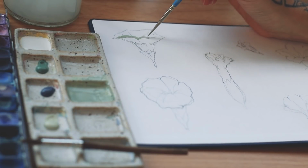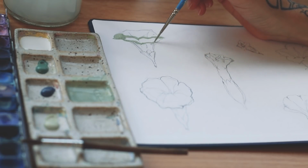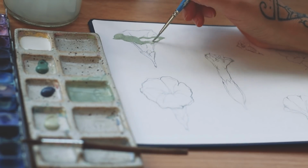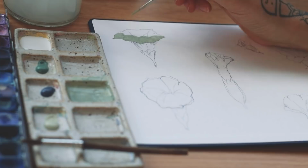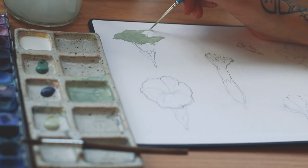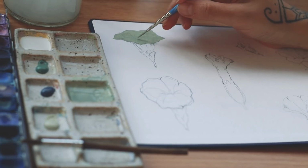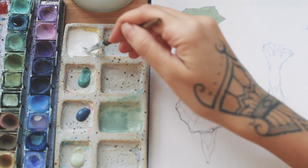So much joy and importance in practicing, not only to become a better observer, to feel more free when making our lines and mixing our colors, but also to pay attention to what it is that is making us feel inspired today.